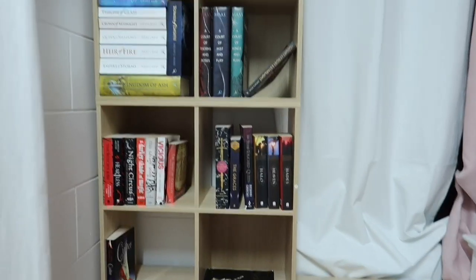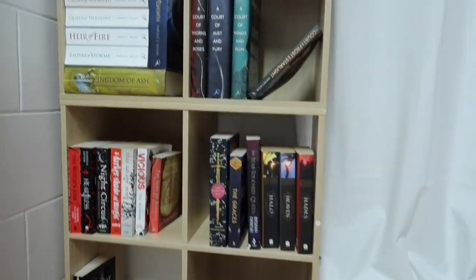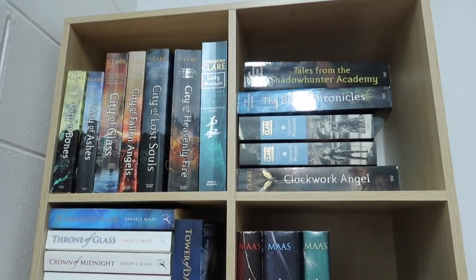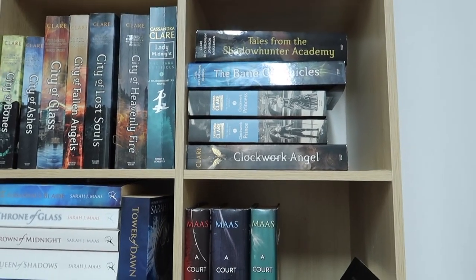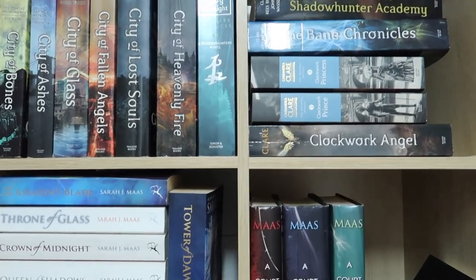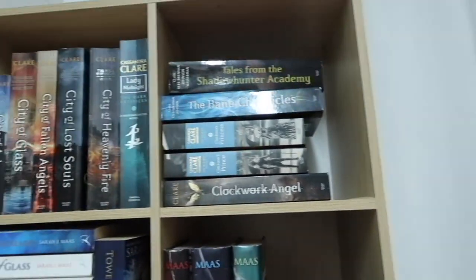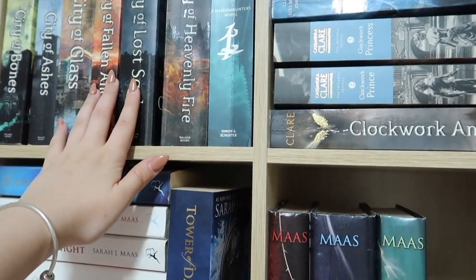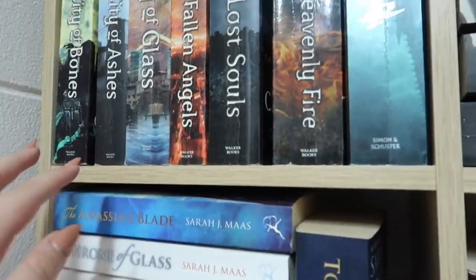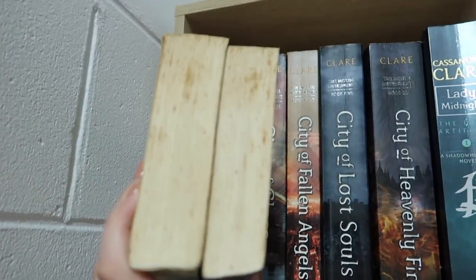This will probably end up changing a few more times depending on how many books and stuff I get. Like, the Shadowhunter shelf is obviously going to end up spanning across a few more shelves, because as you can see, I don't have the rest of the Dark Artificers series, as well as the new Chain of Gold series, and I also am going to be getting a new box set of this edition of the Mortal Instruments series, because these ones are from when they were very first published, so they are looking just a little bit old.